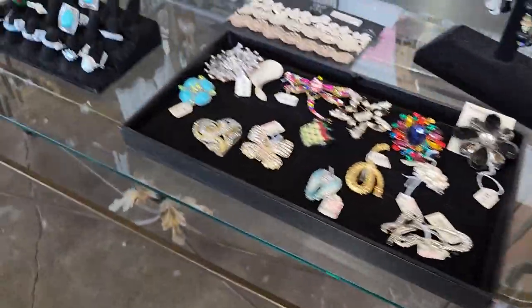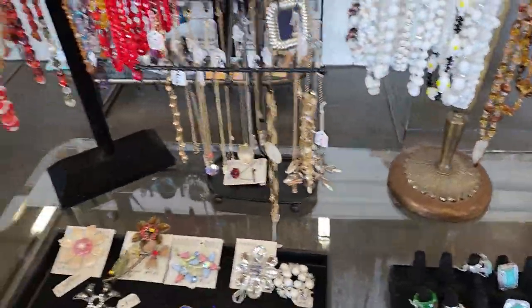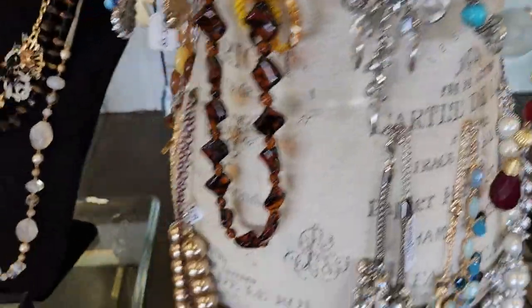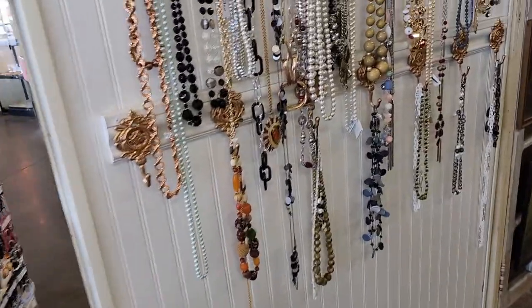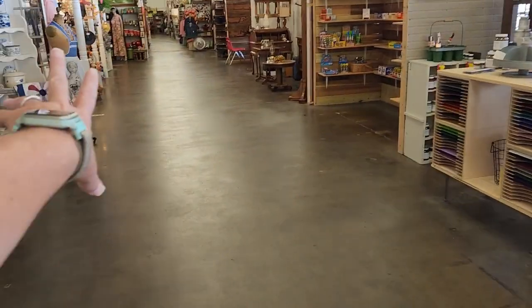This is a pretty table. We've got more jewelry over here. And this has lots of jewelry on it. More brooches and necklaces, things over here. We'll just keep going this way. It says Broadway. Oh, there's more jewelry back here even. I'm just gonna go all the way straight across, all the way down to that end.